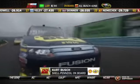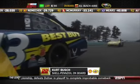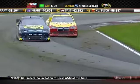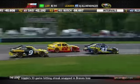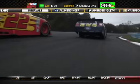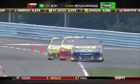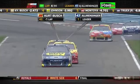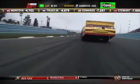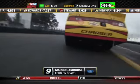Potential caution in the bus stop. Potential caution. We heard his spotter saying there might be some problems up there. See, it takes a minute for these tires to come up to pressure. So, a lot of grass. Somebody's been through the grass. Man, that's some hard racing right through there. That's a risky part of the track, too. This is a situation where Allmendinger needs to be careful, too, because he's got somebody pretty hungry to get that lap back behind him.